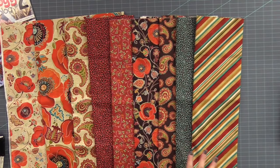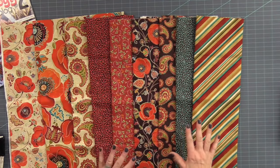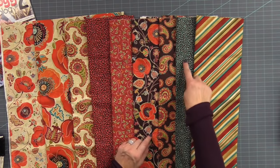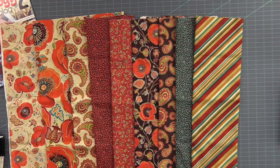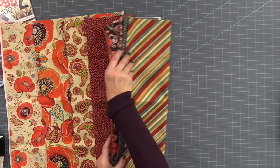So this is just gorgeous, and it's such an easy line to throw other things in. You could totally throw in some tone on tones like orangey reds. You can throw in some turquoise, a little bit of that olive green. You could throw that in, or just work with it as it is. It's beautiful, nicely balanced. 9 pieces.